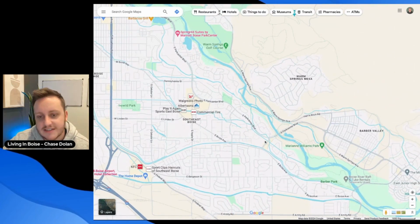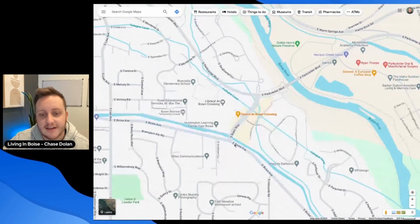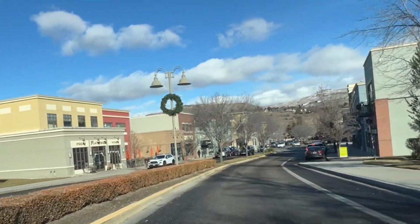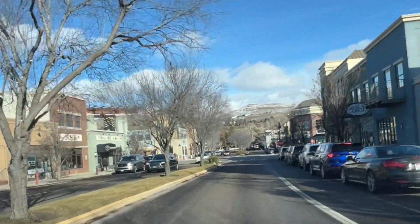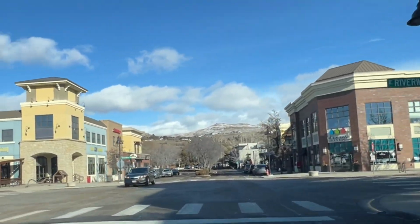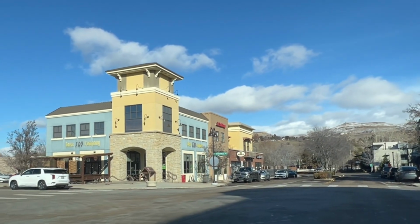And then as you continue out Park Center, and again, Boise, you're gonna have the Tavern at Bound Crossing, which is a really cool, small commercial development. You're going to have a couple of great restaurants. Nara Ramen just got put in there. Highly recommend. Craven's Candy Emporium.